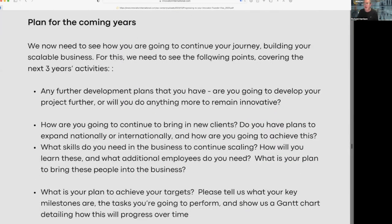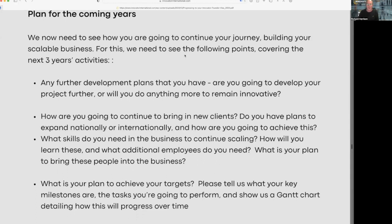And then what are you going to do over the next 3 years? What are your plans from here on? You've got to this point. How are you going to continue to grow, continue to bring in new clients? Who are you going to employ? What countries are you going to go into and how are you going to go into them? So you've told us what you've done. Now, please tell us what you're going to do. Set some more targets, milestones. Give us a Gantt chart to show us the timeframes.